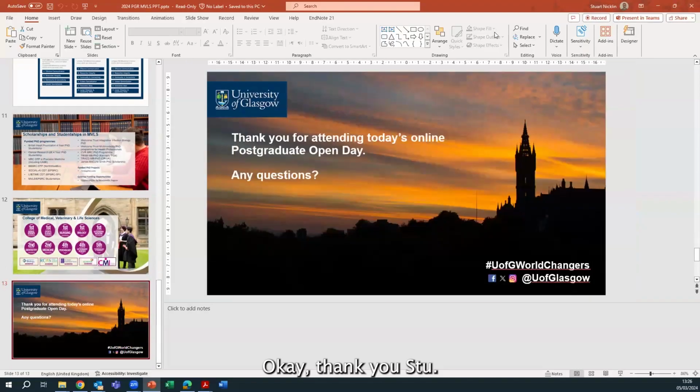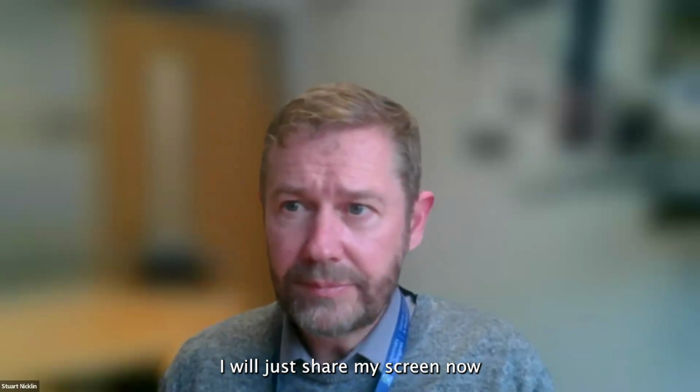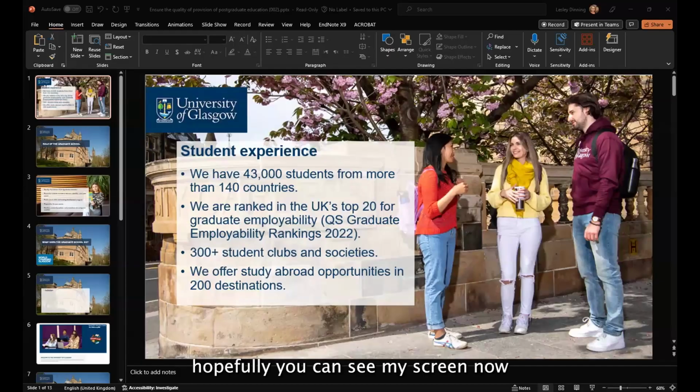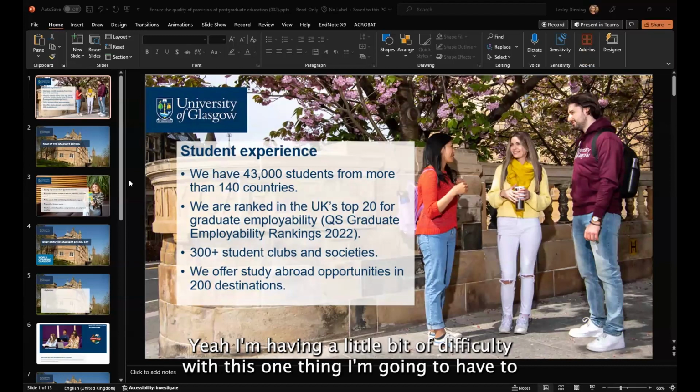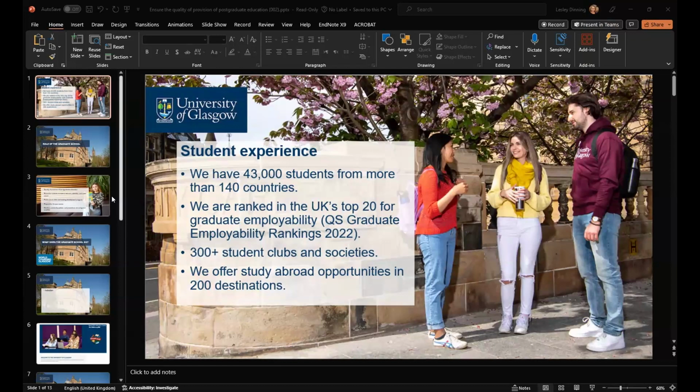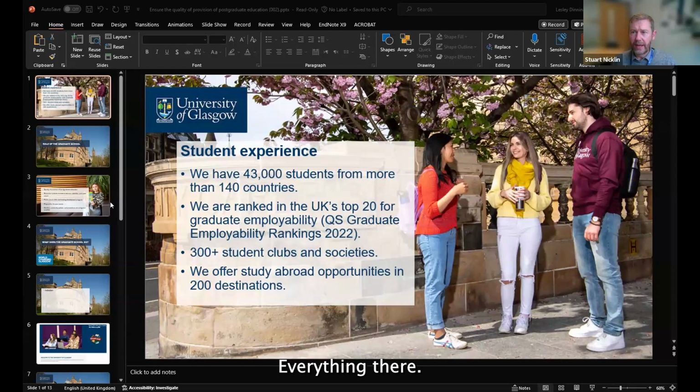Okay, thank you, Stuart. I will just share my screen now. Hopefully you can all see my screen now. Yeah, it's just not on slideshow yet. I'm having a little bit of difficulty with it, so I think I'm going to have to leave it as it is, but that's hopefully okay. It's clear, Leslie. You can see everything there.